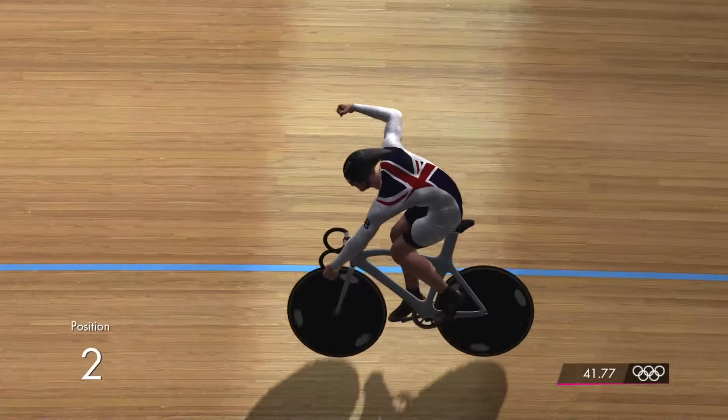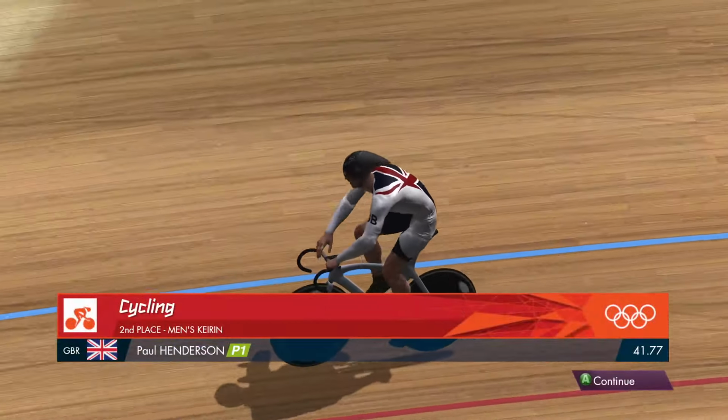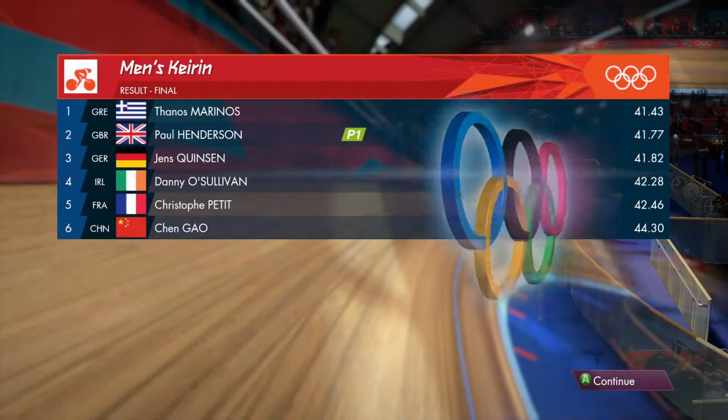Greece take gold. Great Britain takes silver. Bronze for Germany. Really solid and strong performance.